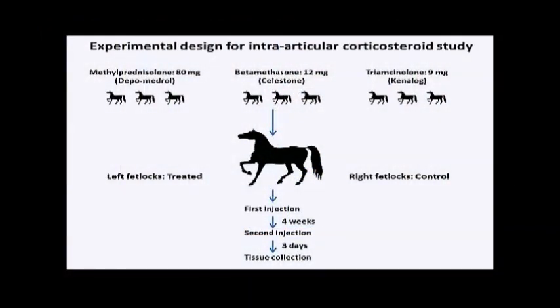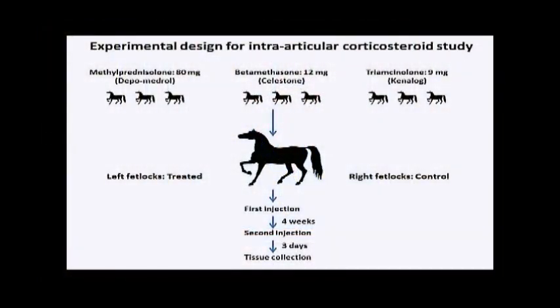It involved 3 commonly used corticosteroids, methylprednisolone or depomedrol, betamethasone, celestone, and triamcinolone Kenalog. The doses we selected were just a single dose level, and we're injecting the fetlock joint, and we went to the high end of recommended doses as in the product literature, as well as the survey that Dave Frisbee and Dr. McIlwraith did of practitioners, the levels that some equine practitioners, in fact, the larger parts used in some of these joints, and I'll come back to that in a minute. So 80 milligrams of depomedrol, 12 milligrams of betamethasone, and 9 milligrams of triamcinolone injected into 3 horses in each experimental group.